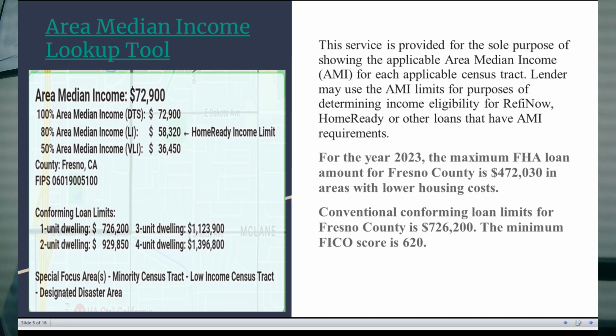You can look at the area median income lookup tool online, and in the area median income lookup tool, the 80% AMI for Fresno County is $58,320. This service is provided for the sole purpose of showing the applicable area median income, AMI, for each applicable census tract. Lenders may use the AMI limits for purposes of determining income eligibility for Refi Now, HomeReady, or other loans that have AMI requirements.